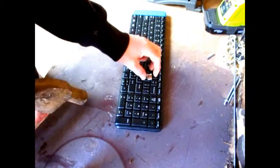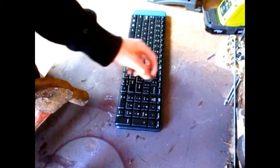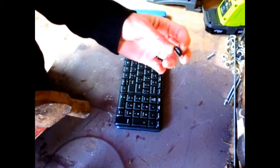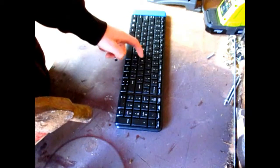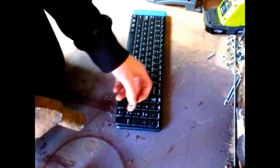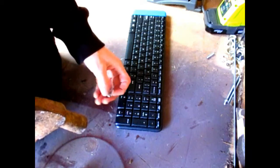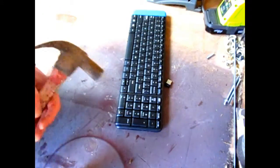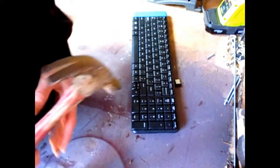Just doing a video on my old keyboard, which I don't really use anymore because I tried to type something and it kept typing a different letter than what I was hitting. And it's only about a $10 keyboard, so I bought a new one, which is a Gigabyte keyboard, which I will be putting on the end of this video. Just a quick view of it. So yeah, here we go.